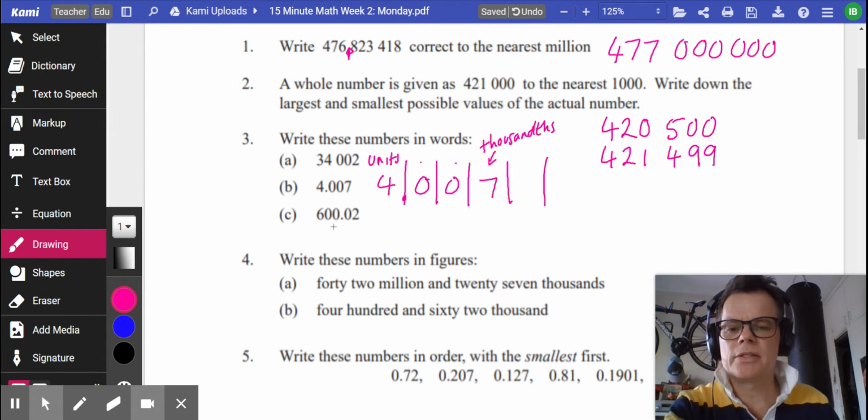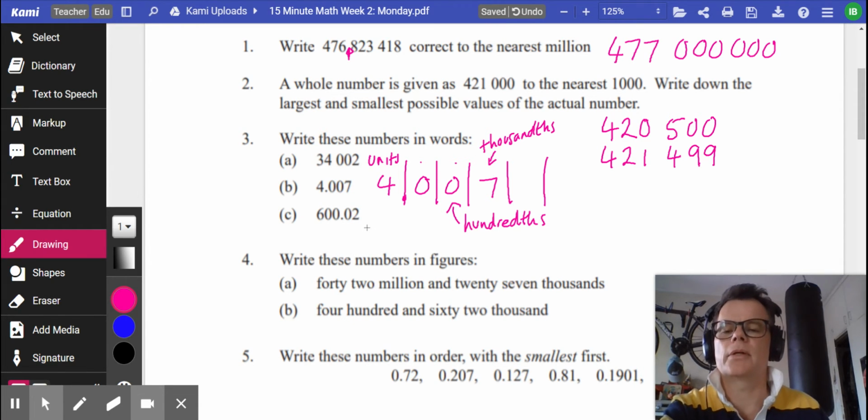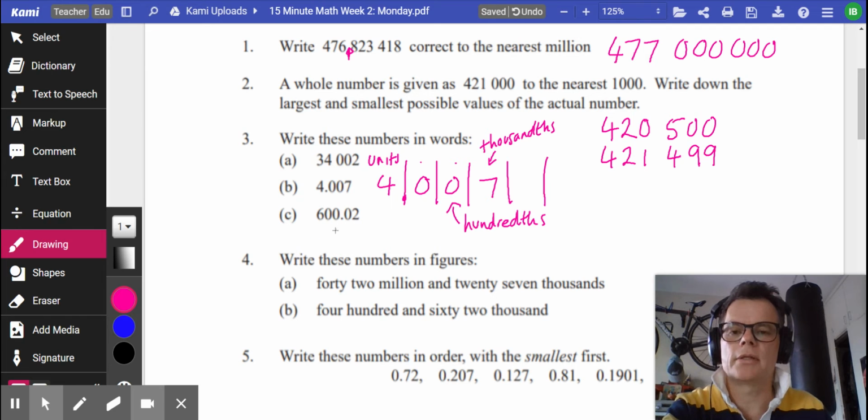And this number, 600, and what column is this? What column is this one? This is our hundredths. So 600 and 200ths. Okay, so there we are. There's those answers. 34,002, 4 and 7 thousandths, and 600 and 200ths. I don't think I ever remember anyone ever asking me to say that. I would nearly just always say 4.007 and 600.02 in these cases, but there we go.